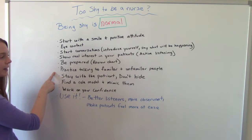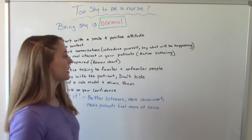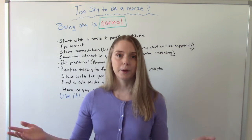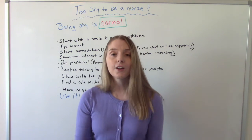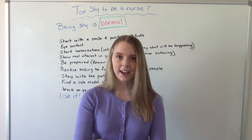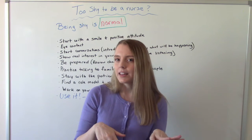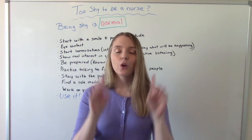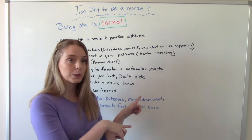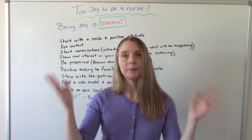Practice talking to familiar and unfamiliar people. This is actually going to really help you with your shyness. So familiar people might be your friends or family, people you know, right? Unfamiliar people, start slow. Start with people in your class. Like you know them because they're in your class, but you're not really friends with them, right? You're not close with them. Those are good people to learn how to talk to because once you get comfortable talking to those people, then you're going to be more comfortable talking to strangers. And by strangers, I mean patients.